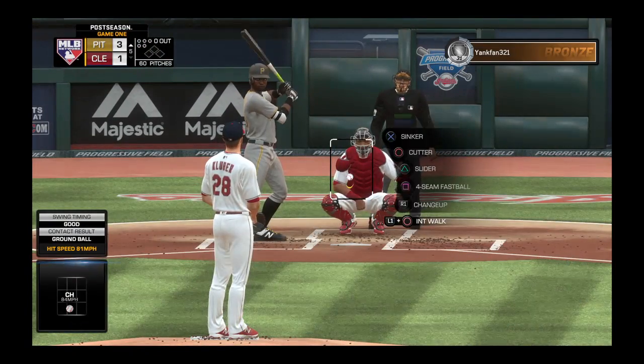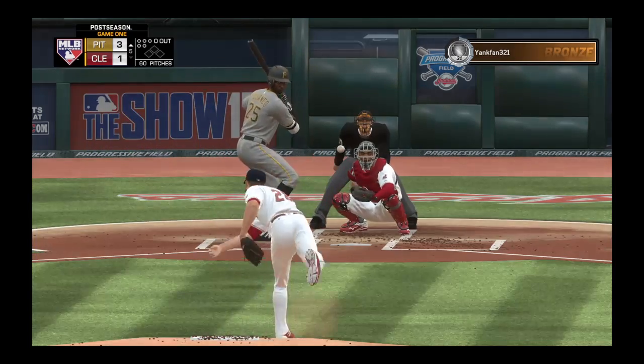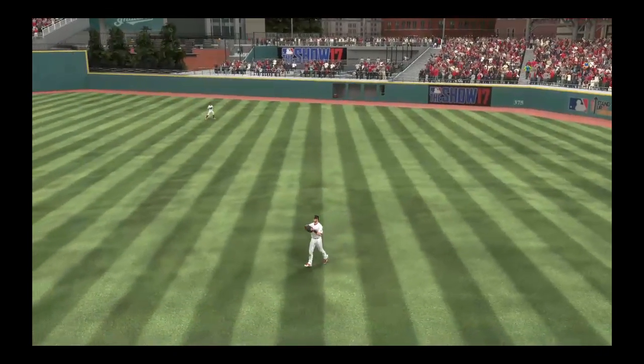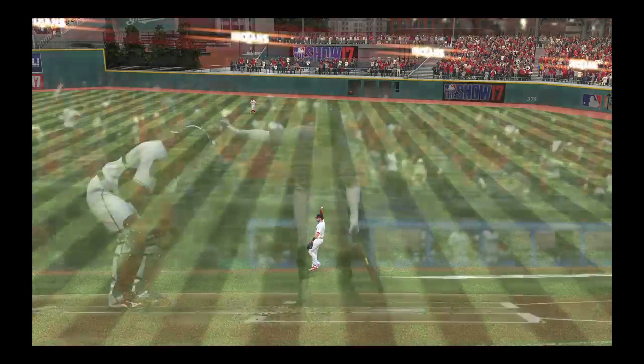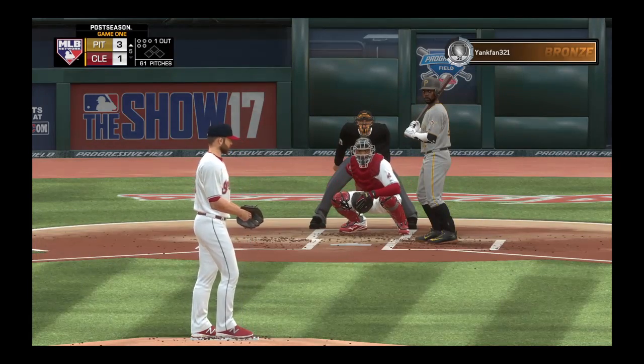Here's Gregory Polanco. 2 base hits, both singles to this point. Center fielder Gregory. Line to the right side, but he will come on strong out there and pull this one down for the first out. The left fielder. Here's Andrew McCutchen now. He's 0 for 1 thus far.